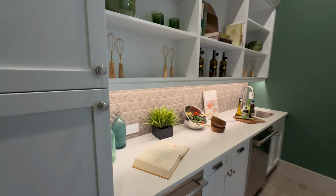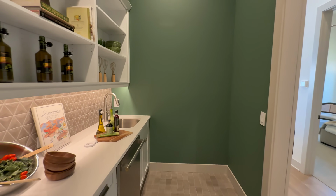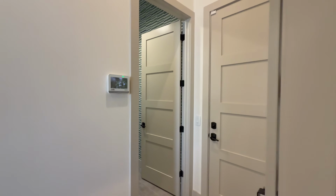So the one thing I'm noticing is that you have a ton of space available. Like I said, you can go ahead and prep all the food you need over here. Get this as messy as you can. Just have those doors closed, especially if your guests are in here, right?